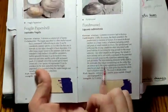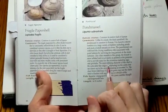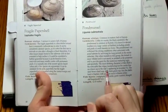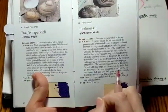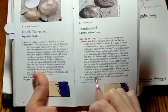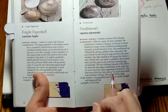Okay. Oh, we were actually looking for descriptions. Okay. So the most defining character of the shell is the noticeable fine ridges called sculpturing on the umbo that are drawn up in the center appearing as inverted V's. Oh dear.